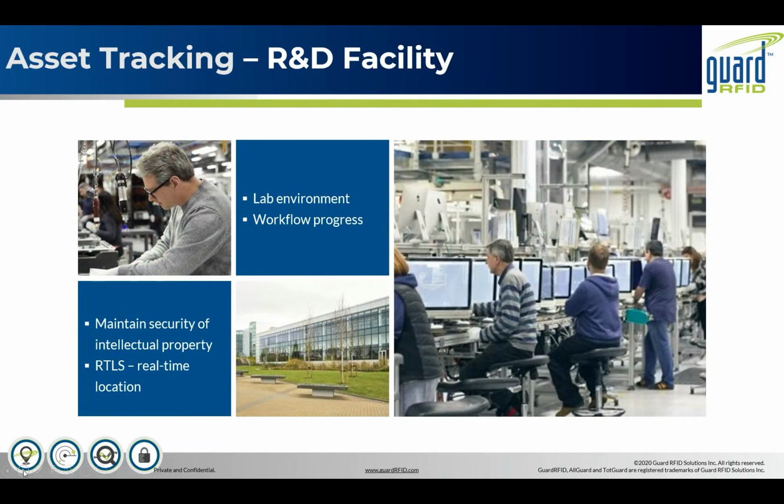This is an example of asset tracking. So in this particular lab environment, it's a very clean environment. You'll see lots of people working very close together. They're developing new technology. So the concern for this facility was tracking their intellectual property and making sure that somebody didn't remove something from the facility.